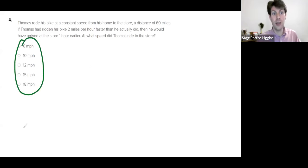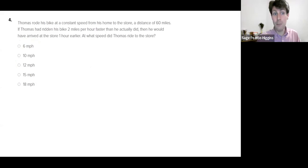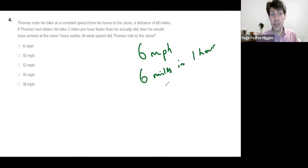These answer choices are actually quite easy numbers to work with. So my preferred way to deal with rates, if I'm thinking of 6 miles per hour, is actually the same way as some other part of math. If you think about it, this really means 6 miles in 1 hour. And 6 miles in 1 hour is actually, well, maybe somebody can see where I'm going here. The clue's in the name. A rate is the same as a ratio.